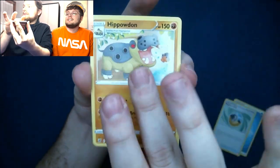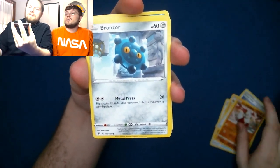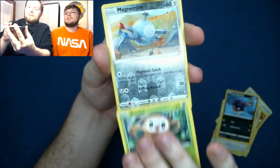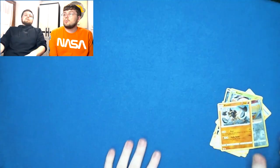Feather Ball, Paldon, Energy Lodo, Bronzor. I'm just gonna stop making a fool of myself. Quillfish, Rowlet, a reverse holo Magnemite. Ooh, nothing. Kelvor. Boo. It's fine. We have plenty more to go. We hate Eevee.